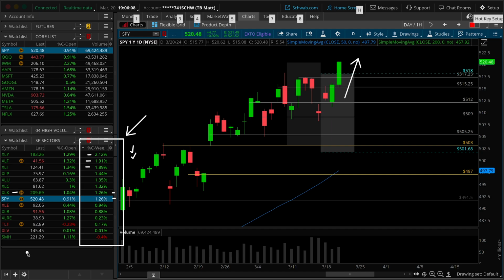At the bottom of the barrel, the only red name on the list is the SMH, which is somewhat ironic with all of the AI news happening. We've got NVIDIA's GTC conference, we had the open sourcing of Grok, we had Apple announcing a partnership with Google to license the Gemini model, Apple released their own model, right?